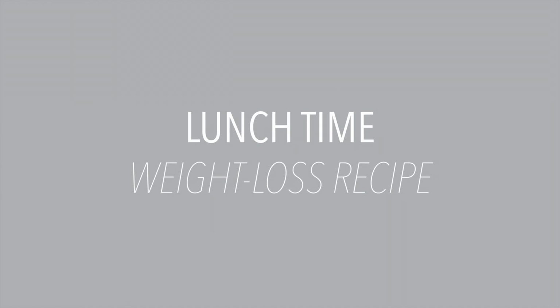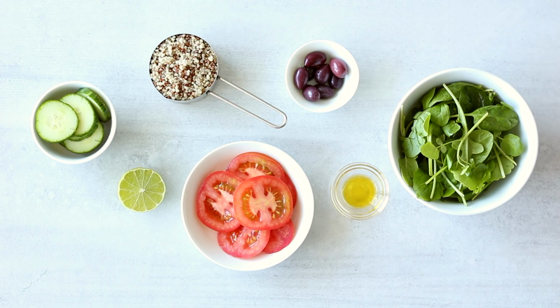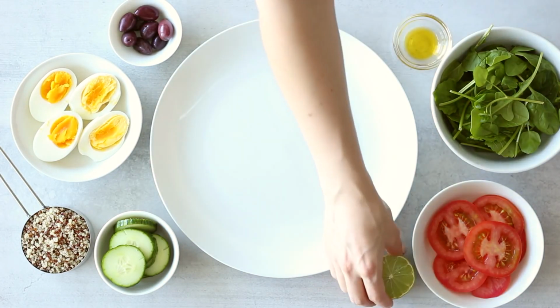So for lunch today, I am making this salad plate kind of thing. It's kind of like a salad, but it's not all tossed together. I like to do this sometimes, you know, to switch things up a little bit and make things interesting. So to get this salad plate started, I'm adding a nice big handful of mixed greens to my plate.